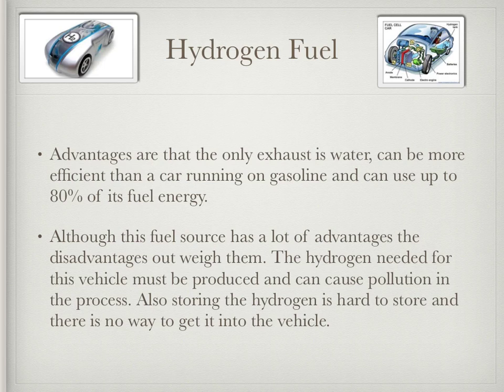Although this fuel source has a lot of advantages, the disadvantages outweigh them. The hydrogen needed for the vehicle must be produced and can cause pollution in the process. Also, storing the hydrogen is hard, and there is no good way to store it in the vehicle.